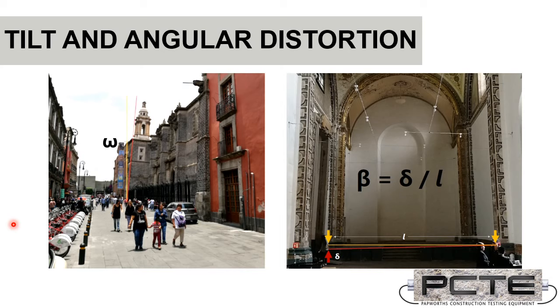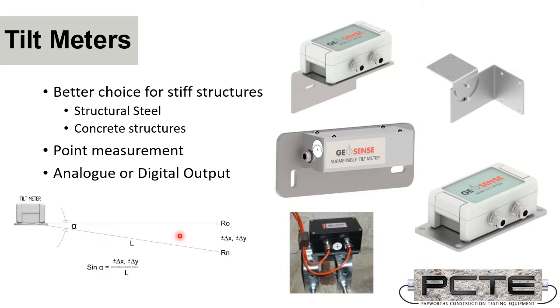On the right-hand example, it's quite hard to spot by eye that the right-hand side is lower than the left-hand side, but by looking at the angular distortion between the two, it can see that the left has dropped relative to the right. And it's that relative measurement that is important, because typically if you are using a form of tilt meter, it's not going to be an absolute measurement.